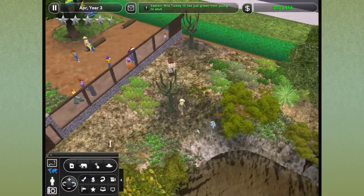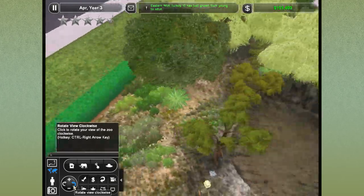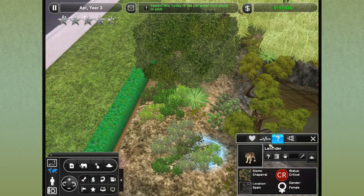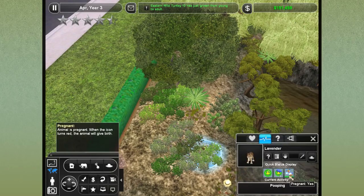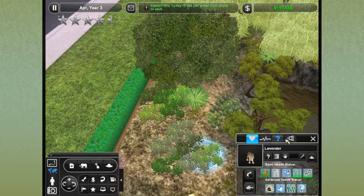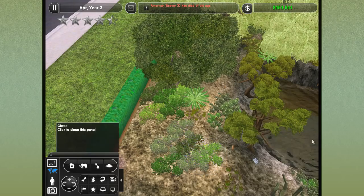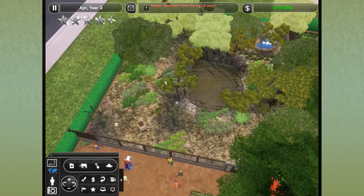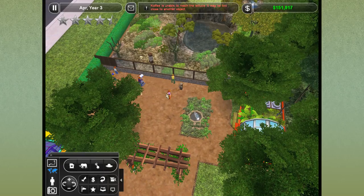All right, so hopefully they're going to be okay. And hopefully we got a good picture of them. What's going on over here? Okay, Lavender, she's pregnant! Lavender's already pregnant! That took like 2 seconds. Oregano got in here and their eyes met, and now we have Spanish lynx babies on the way. Huzzah! That's awesome, you guys.